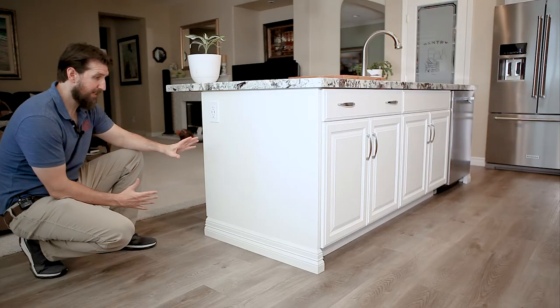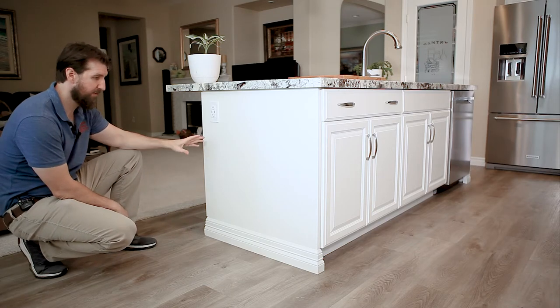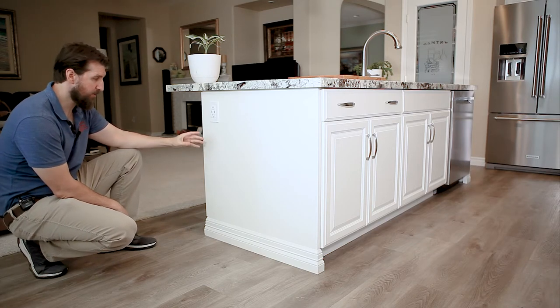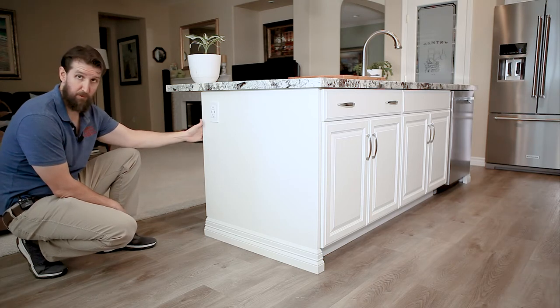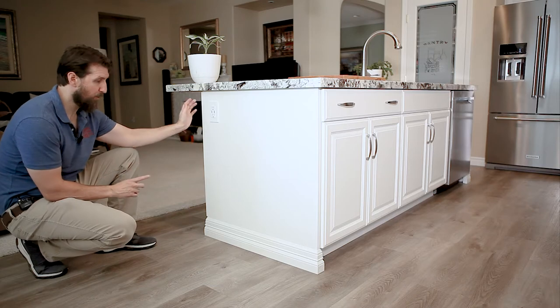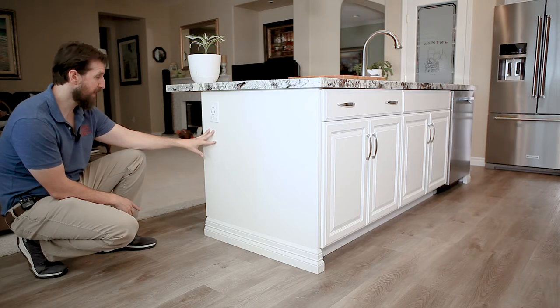Let's talk about cabinet design for the island. So there's a couple different ways to finish off the sides of an island. You can do door panels, right? And we did door panels on the front of the island, which I'll show you in a sec. Or you can do finished end panels, right? So in this situation, we want the finished end panel.